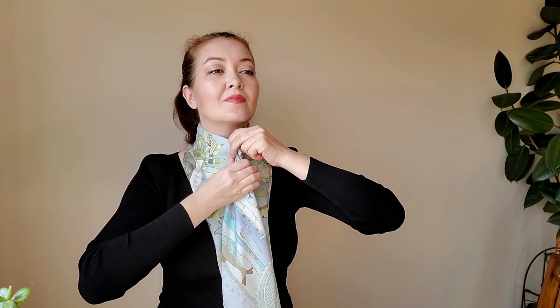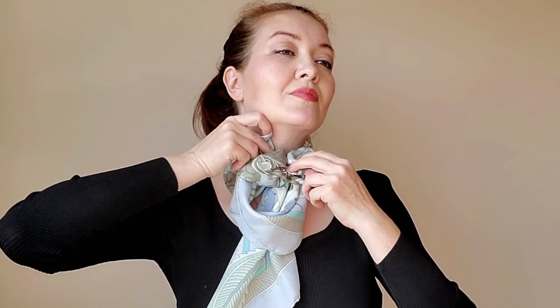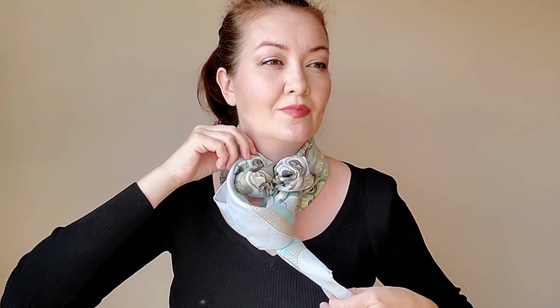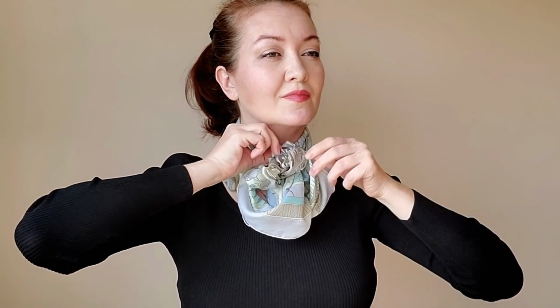For the third style, we grab the scarf not in the middle, but very close to the neck. Fix it with an elastic. And create more petals from the ends of the scarf. It looks so different.